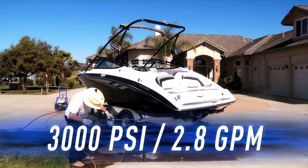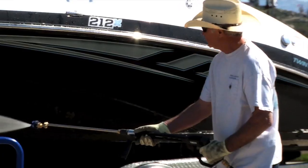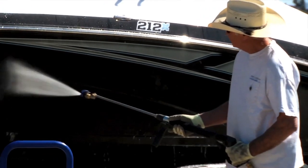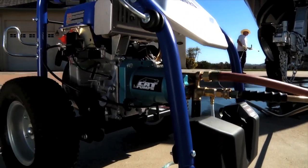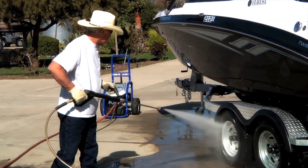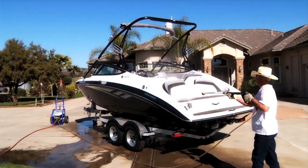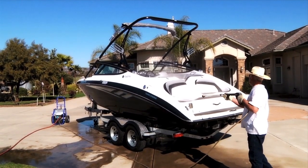With up to 3,000 pounds per square inch and 2.8 gallon per minute output, it's up to almost any pressure washing challenge. A convenient idle down feature automatically reduces engine speed, saving fuel and reducing engine and pump wear. And a big 1.5 gallon fuel tank means it's gonna run a long time.